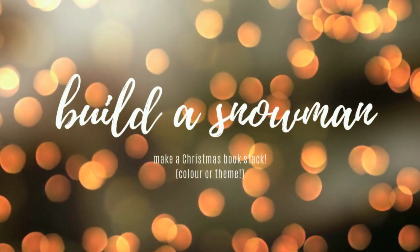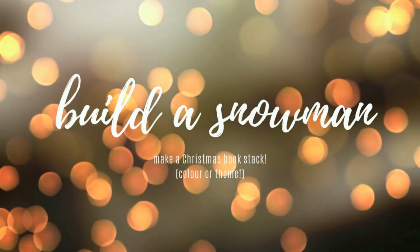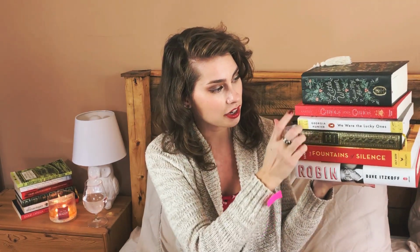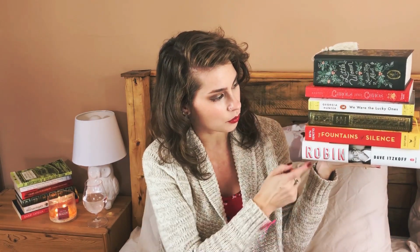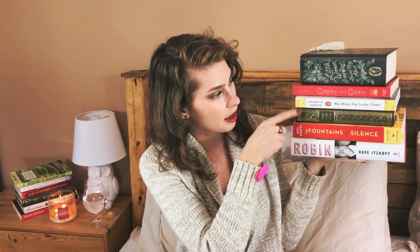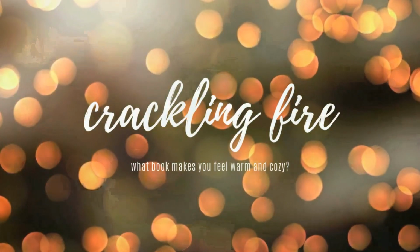The third prompt is build a snowman, and for this one you need to make a Christmas book stack, and this can be either in color or just in theme of like Christmassy books. So the stack that I came up with, I decided to go with color, and for this stack I did white, red, green, and I've got Robin, Fountains of Silence, Daphne du Maurier's Rebecca, We're the Lucky Ones, Carols and Chaos, and Little Women. And I actually have a second stack back here, but I didn't want to grab it off my nightstand.